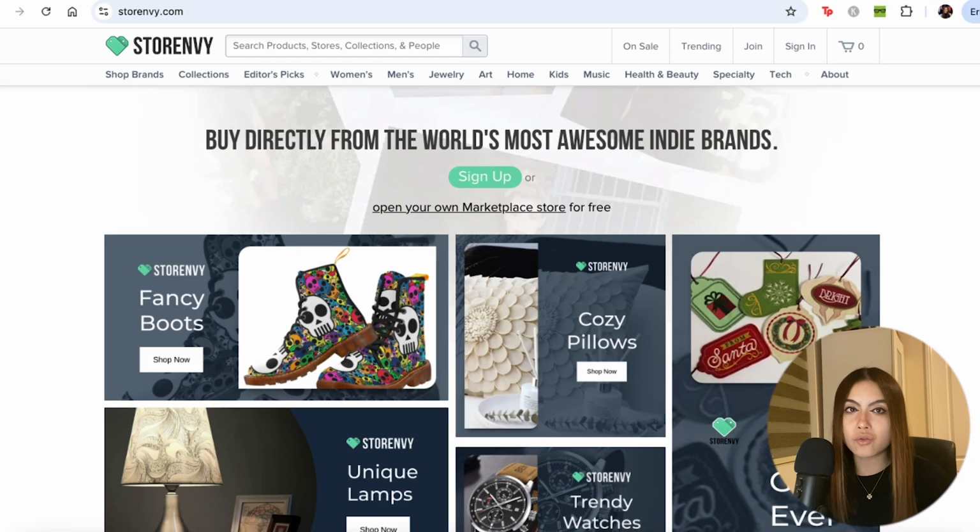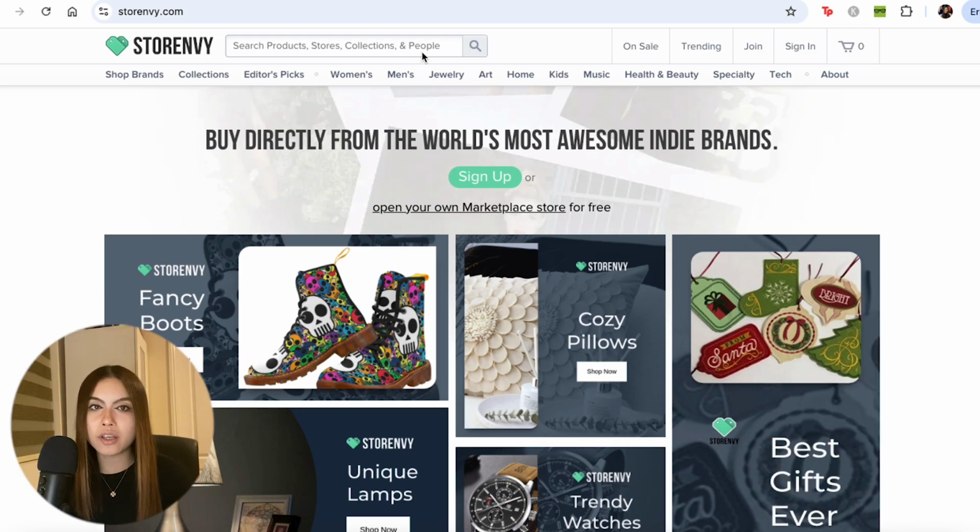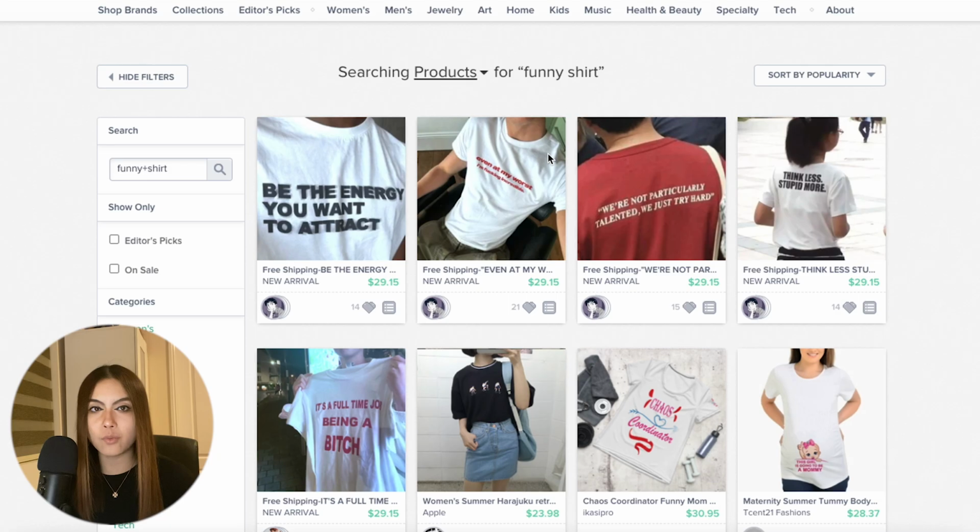Number 7 is Storenvy, which is a marketplace where people go to get unique gifts. It's kind of similar to Bonanza in that most of the popular categories are what sells well on Etsy, but they also let you sell categories that you can't really sell or have very tight restrictions on Etsy, such as health and beauty and tech. So if we just do a quick search for some of the t-shirts that are selling well, you can see that funny phrases and text-based designs in the style that sells well on other platforms also sells on here.